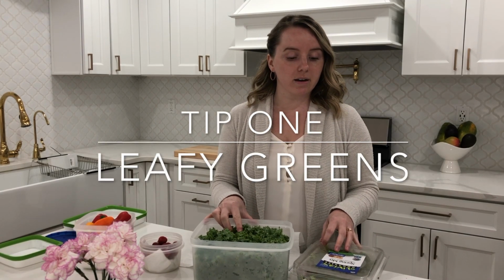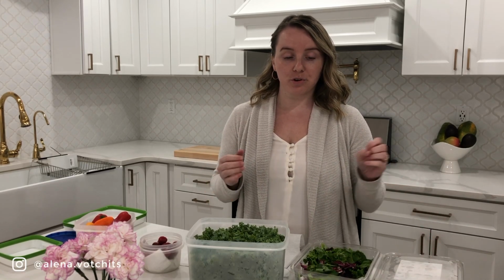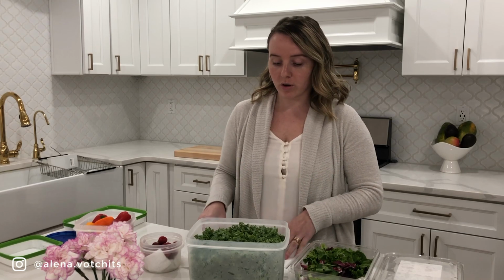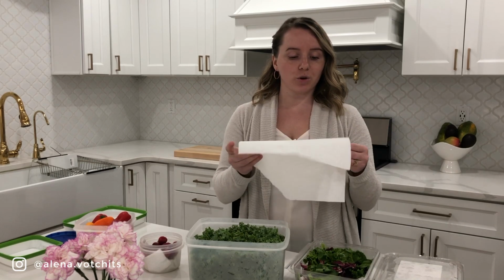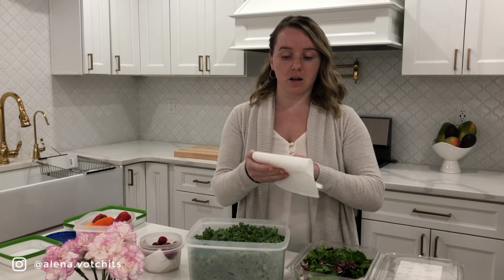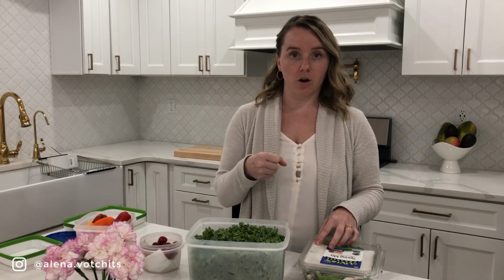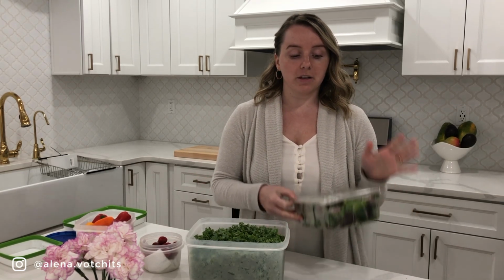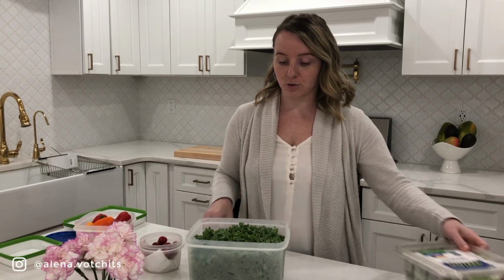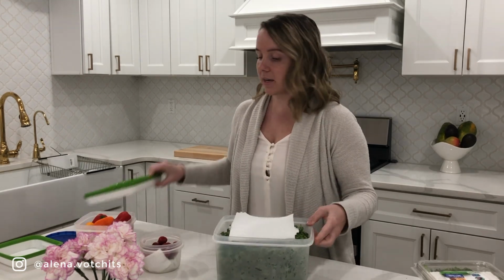So greens, whether it's kale, spring mix, spinach, whatever, they tend to get pretty slimy pretty quickly. So one of my favorite tricks is to just take a piece of paper towel, and whether it's 1 or 2 sheets, you can decide for yourself. I love just taking them and placing them inside the container so that it absorbs all the moisture in the container instead of the leaves absorbing all of the moisture. And that just helps them last a little bit longer than usual.